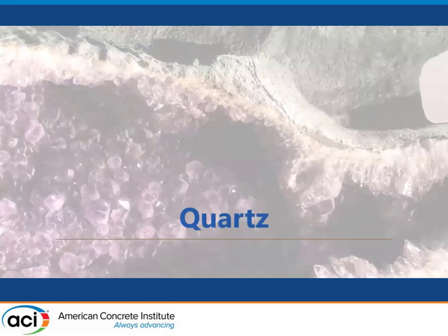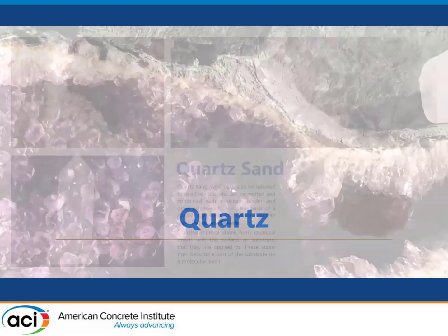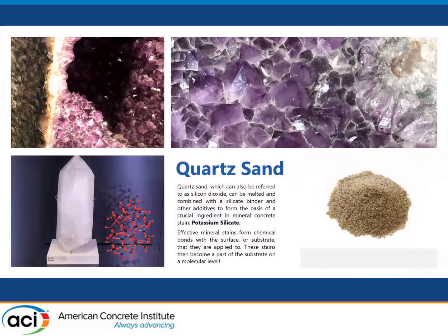So, quartz. We're going to go over quartz first. Quartz sand is one of the two main ingredients in potassium silicate, and it's also known as silicon dioxide. Quartz sand gets melted down and combined with additives in a silicon binder, and that ensures the stain bonds with the substrate. Okay, the binder, like I said, is the most important part.